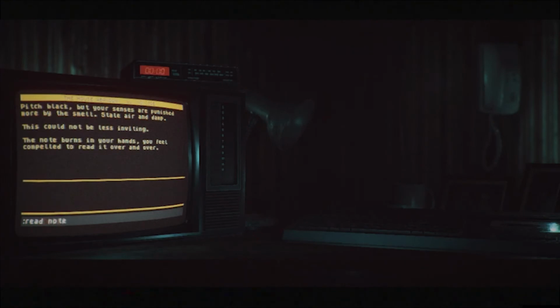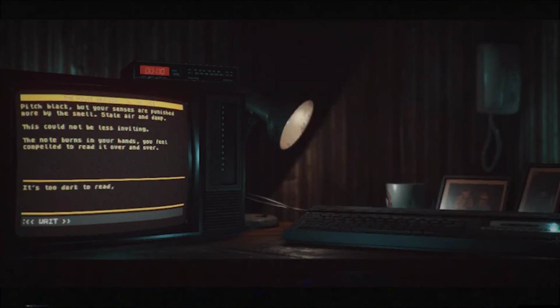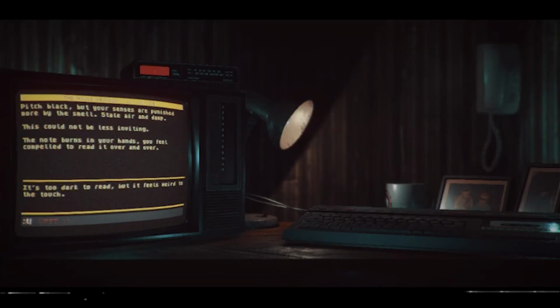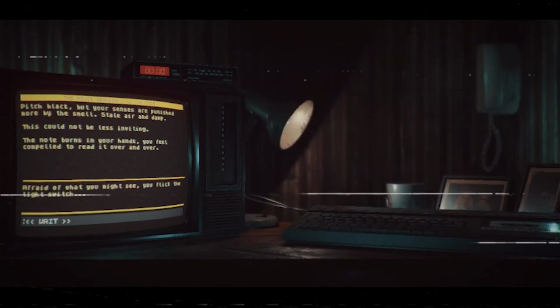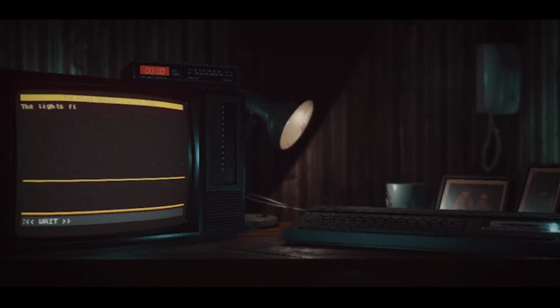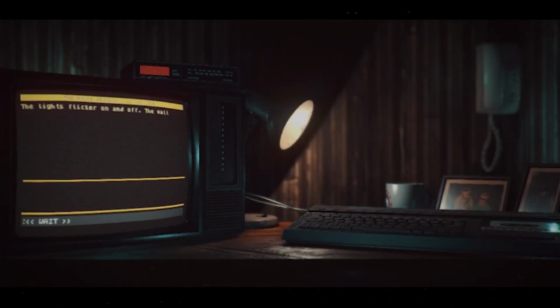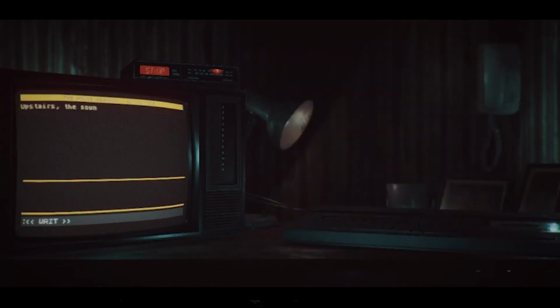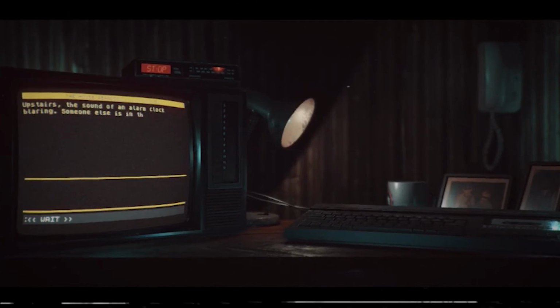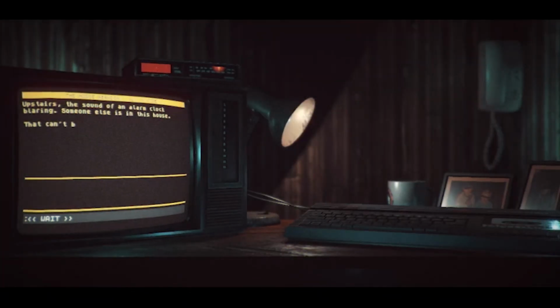Read note. It's too dark to read, but it feels weird to the touch. Turn on lights. Afraid of what you may see, you flick the light switch. The lights flicker on and off. The walls are falling apart. Oh! Upstairs, the sound of an alarm clock. Be quiet. Turn off. It's blaring. Someone else is in this house. That can't be.